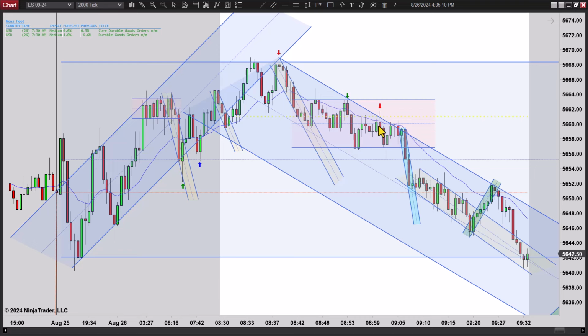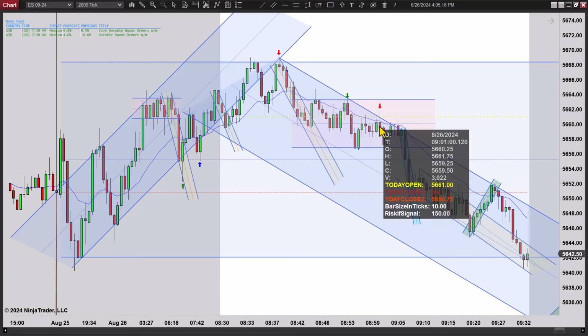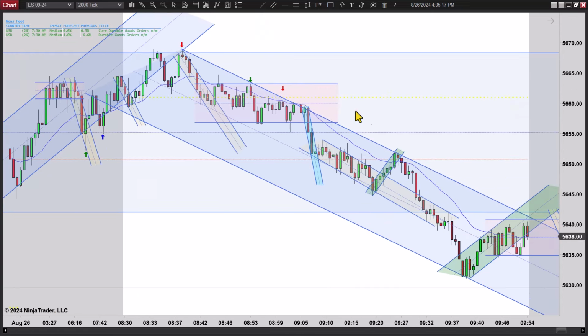Then you get a second entry short here and a confirmation of this trend line and a nice signal bar, and that one's only 10 ticks, so it's still not real. It's super volatile. There's another short here, but you can't really go short right into those lows there. Then we're just kind of chopping downhill.